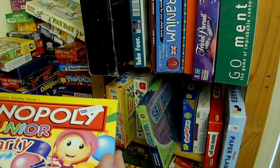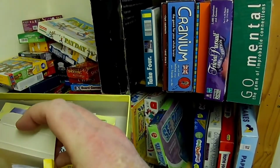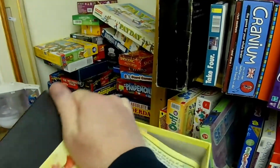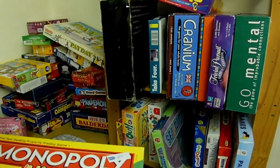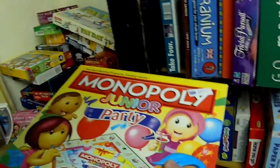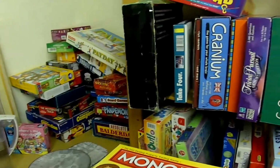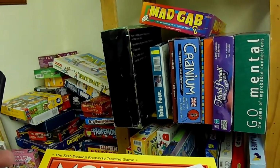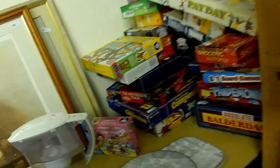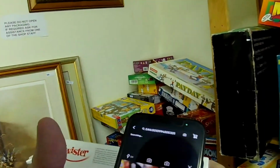So we've got another version of Monopoly, Monopoly Junior for £2. Seems very beaten up. Looks like it's actually missing an insert as well. I do scan it, and typical, I hold it off screen, but I think the sold comps were about £5-6. There was no profit in it.